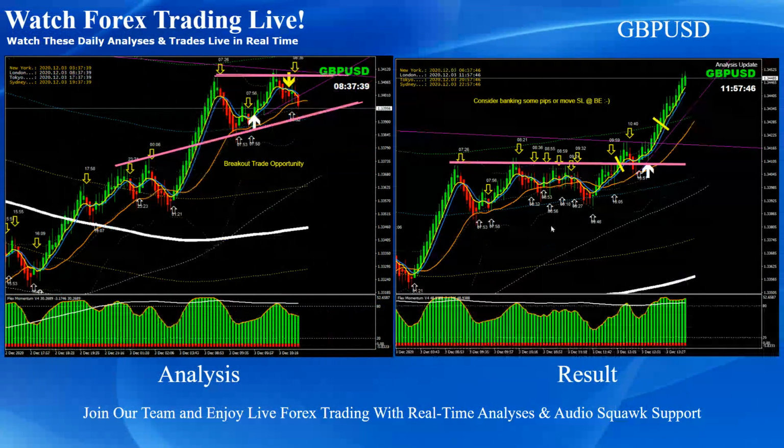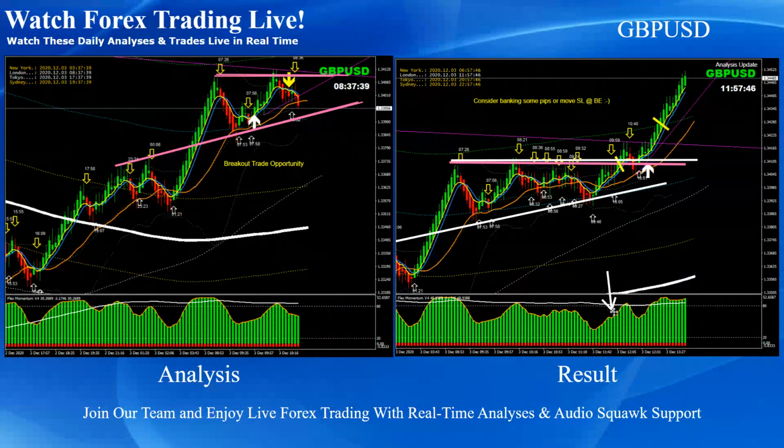Pound dollar, beautiful. You can see we did this analysis. So look, guys, we were looking at breakout opportunity. Price basically stayed in this consolidation zone, because we were mainly interested to break out long based on the momentum. We can see this is on the breakout trade and another on breakout, beautiful long trade on pound dollar.